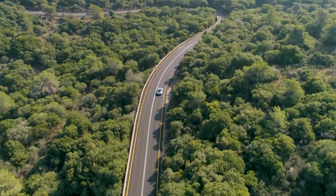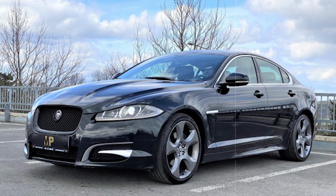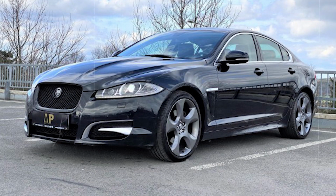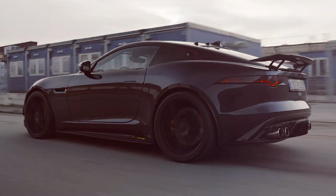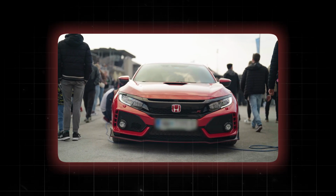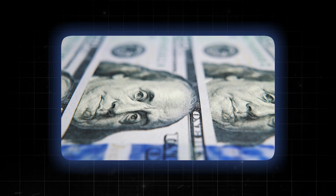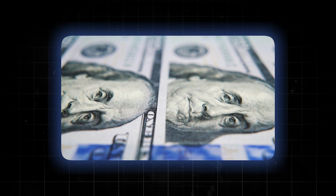There's another exception though. Let's say you've always dreamed of driving a Jaguar. In that case, leasing one for a couple of years might make sense. You can enjoy the car, get it out of your system, and then move on to something more reliable and cost-effective. For most people, however, leasing is not a good financial decision. You're throwing money away without ever building any equity in the vehicle. It's just a constant cycle of payments without ever owning anything.